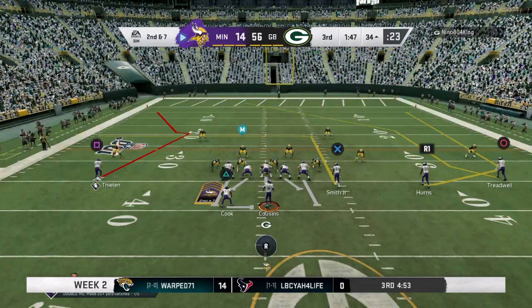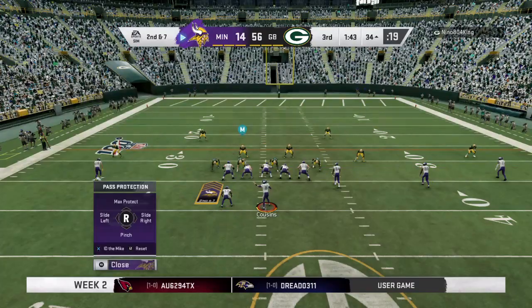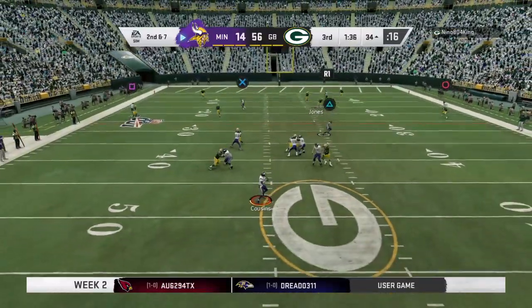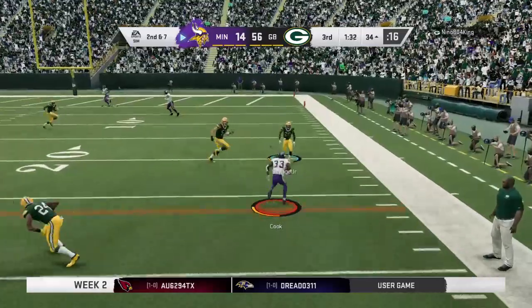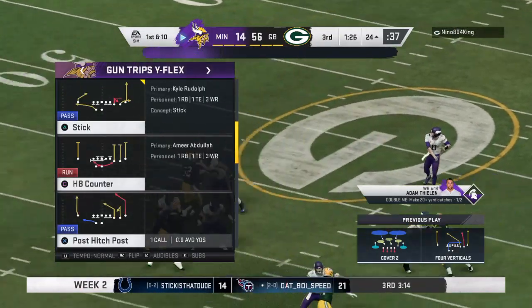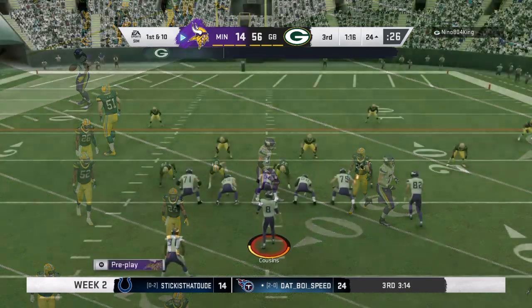Here's 2nd and 7. Cousins now, and complete, right side to Cook. And they'll be inside the 25 now at the 24. 9 yards to pick up there, and it's a 1st down. Looked like a pretty good, safe play right there.